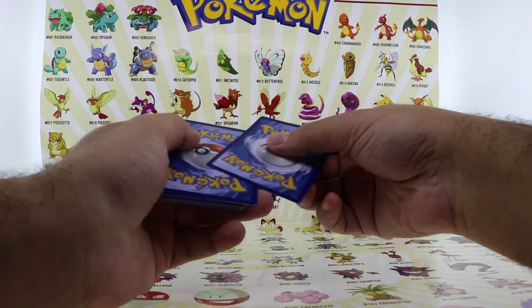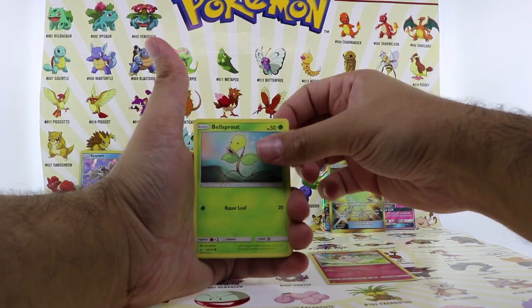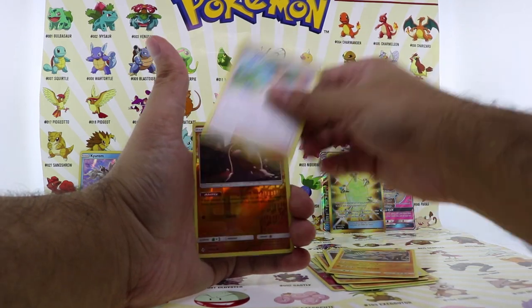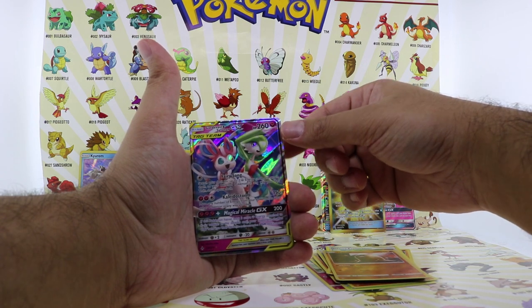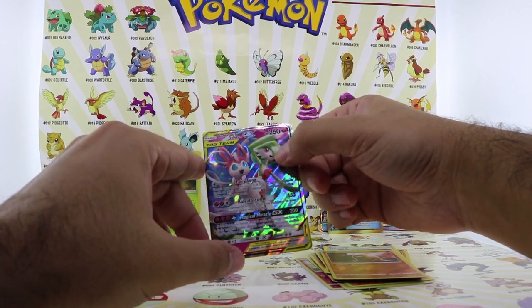Let's see if we're gonna get one more GX. That would be unbelievable. Even like a Hyper Rare. Jigglypuff, Bellsprout, Diglett, Poliwag, Rhyhorn, Energy, Energy Spinner, Rhydon, Greens Exploration, Diglett Reverse Holo. And guys, another Gardevoir and Sylveon Tag Team GX card.